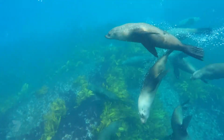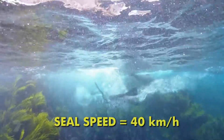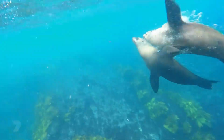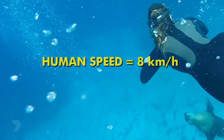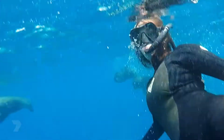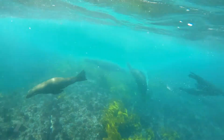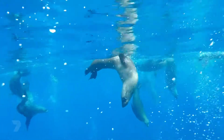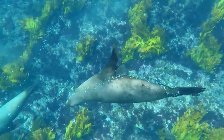Fur seals have a lot of fun. When they're in the water, they can swim up to 40 kilometres an hour. So fast. A human can only swim around 8 kilometres an hour, so they will beat us in a race any day. Now we know fur seals are really fast, but they can also dive up to 200 metres. That is almost as high as a 50-storey building. Crazy.